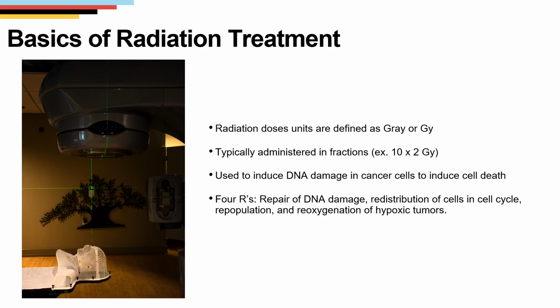Since this project revolves around radiation treatment, I thought I'd talk about some basic things about it. Radiation doses are defined as gray or Gy. Typically they're administered in fractions or small doses essentially. So 2 by 10 Gy would be 2 doses of 10 Gy, or in this case 10 by 2, which is 10 doses of 2 Gy.